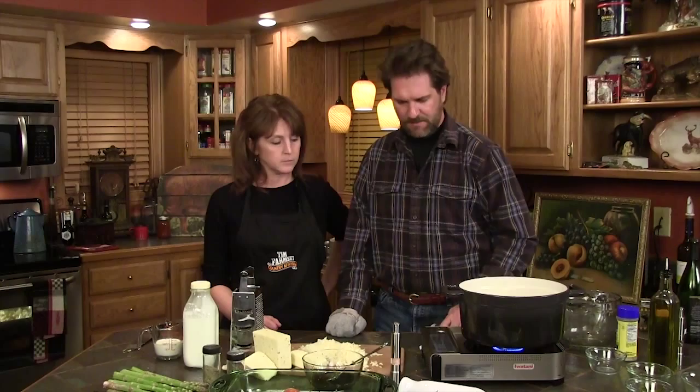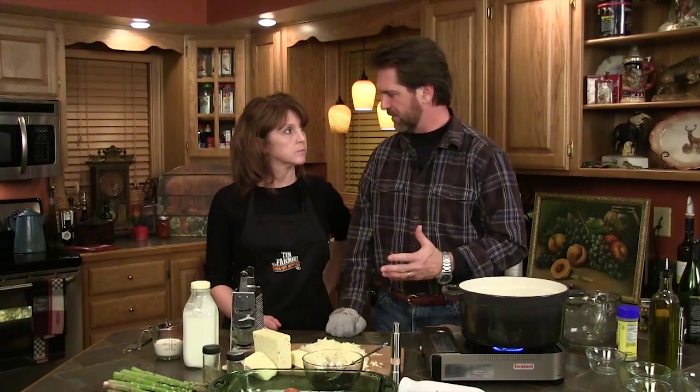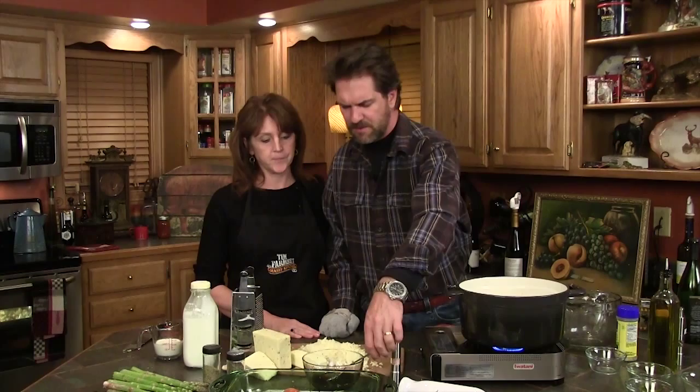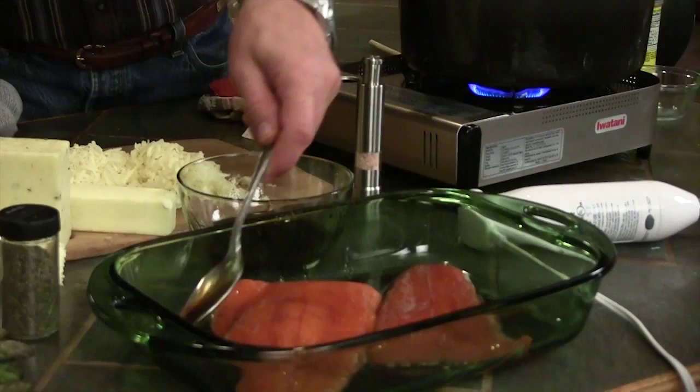Now, we like it smoked. We like every way you can possibly have it. But this is a good, mild way to have your salmon. We've poached it before. Take a look at this. Here's some poached salmon we've done before with a mayonnaise dill sauce. Oh my goodness, is that not delicious? We almost got burnt out on that. We ate that so much. But it is absolutely delicious and probably time to do that again here before too long.